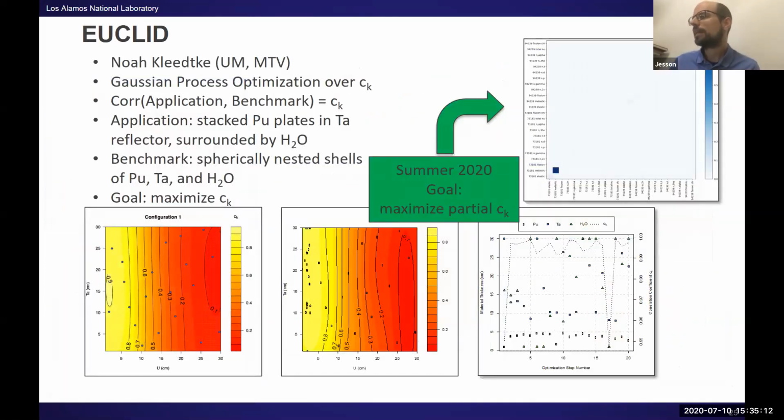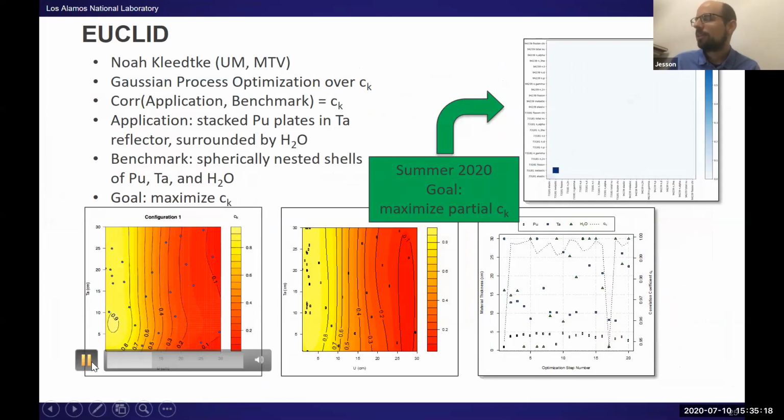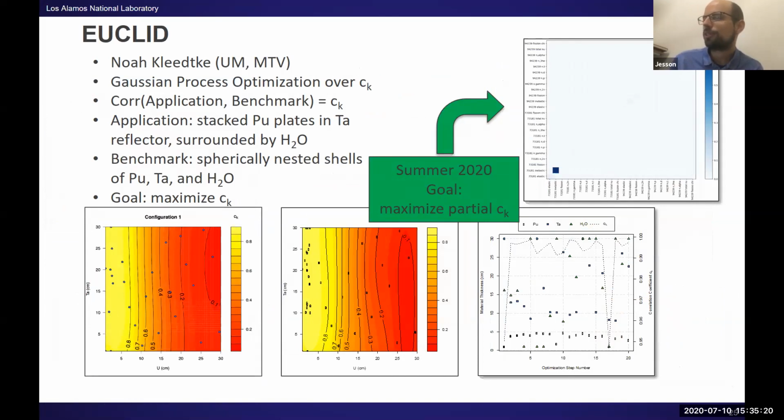So one example here that I'll try to show is a little movie. This was made by one of our students, Noah Kleeke from University of Michigan. And this again is just showing this experiment design. So we're trying to advance upon our current capabilities in this experiment design optimization and get to an even better point to help really design these experiments the best way possible.